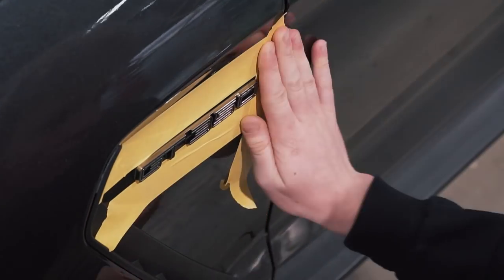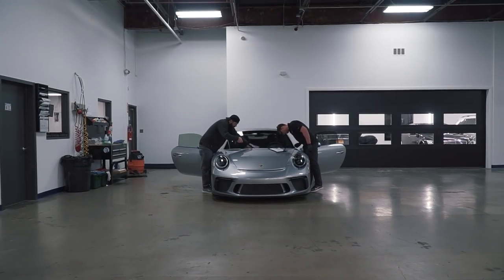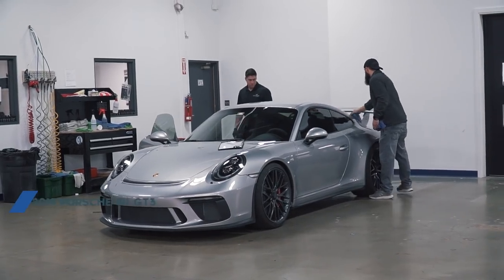As the guys get the Mustang ready for film, we have a couple cars that are about to leave the shop and go to their new homes.